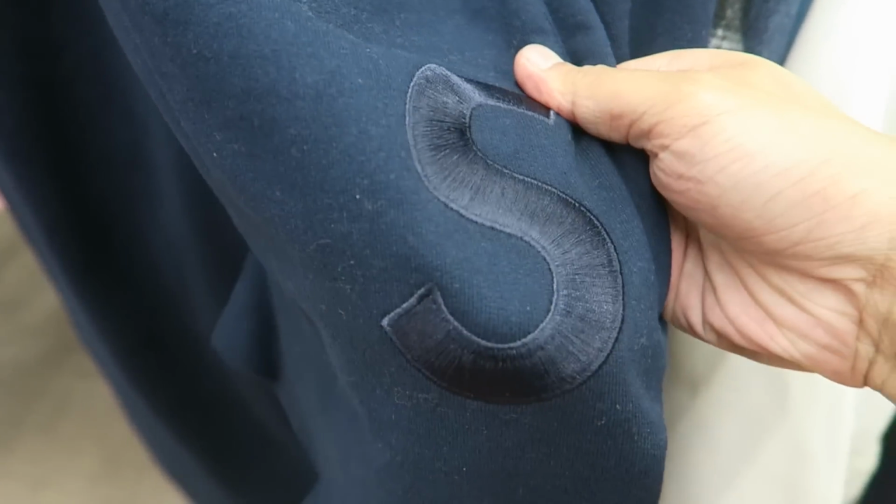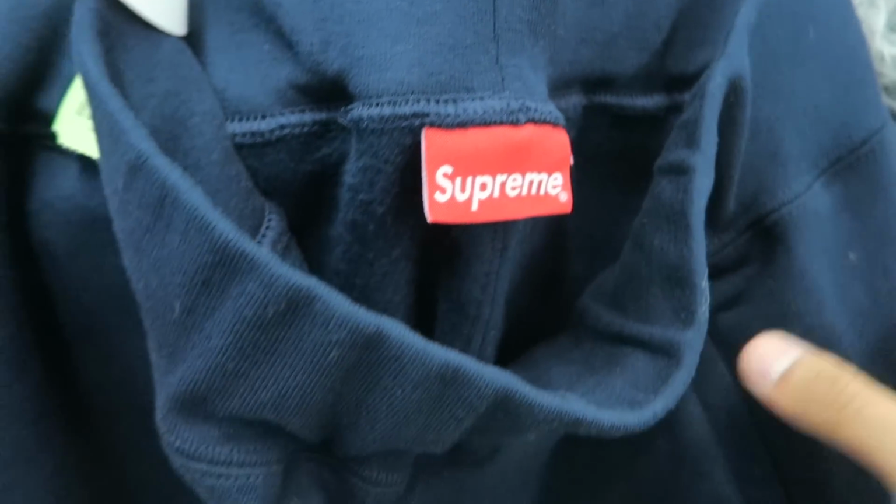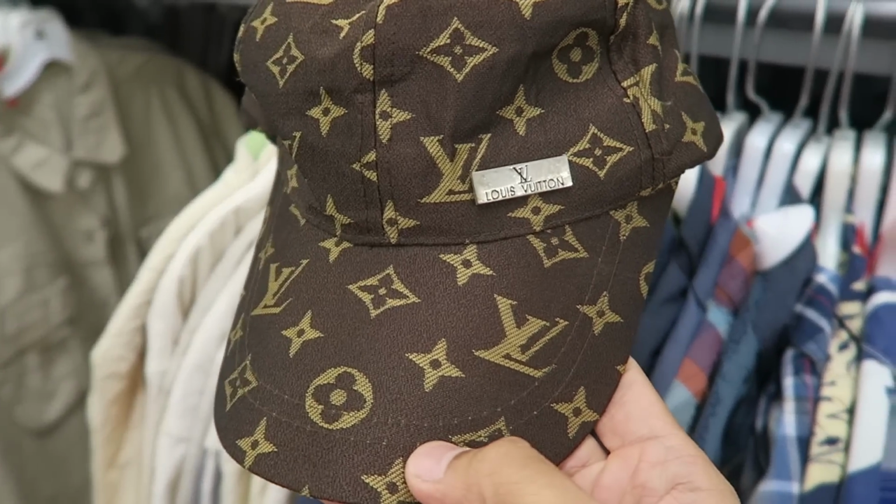Yo, you know what that is? Supreme sweats, large, made in Canada. These are my size too. Scooping, baby. Bootleg LV hat. Asking for 25.